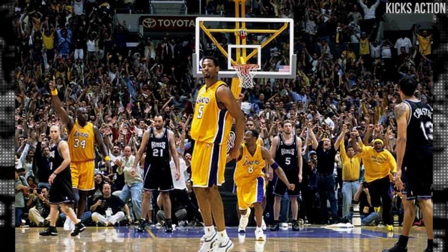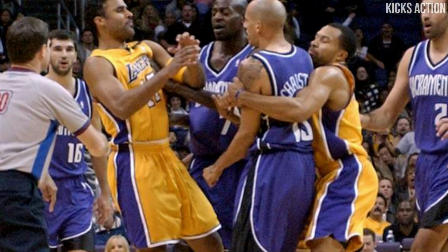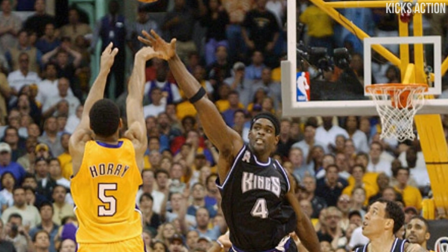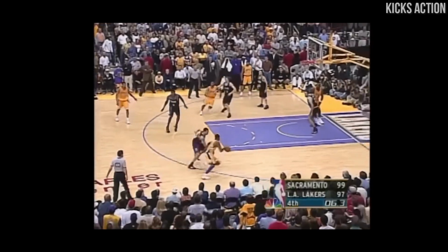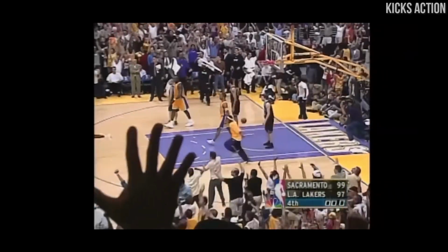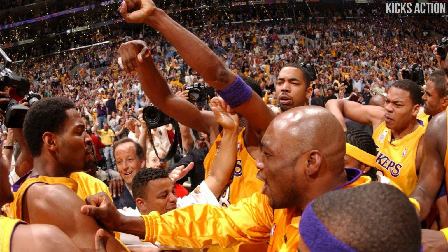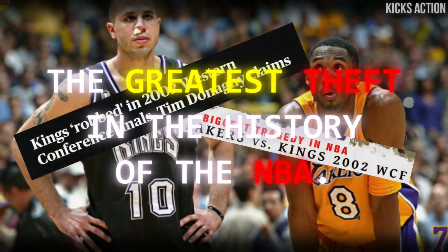Game 4 of the 2002 Conference Finals was arguably the best game of the great but controversial series against the Kings. On the play, O'Neal grabbed the rebound but missed the shot. Unfortunately for the Kings, the ball landed in Horry's hands with just over a second left. Horry hit it and tied the series 2-2, a series which was won by the Lakers and called the greatest theft in the history of the NBA.